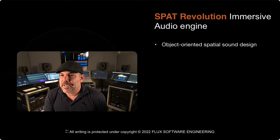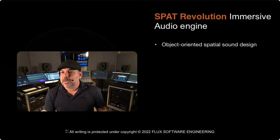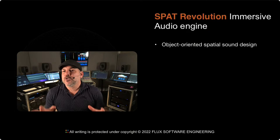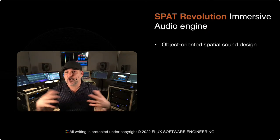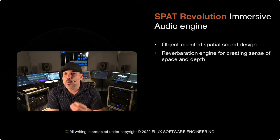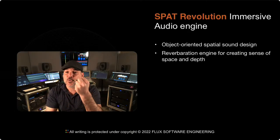And then before we dive in, what's SPAT Revolution? We may have people around here that are actually new to SPAT Revolution in some ways and coming from the QLab environment. So SPAT Revolution, at its base, is an object-oriented spatial sound design tool to craft soundscapes. We do this with a few interesting things. One of them is the reverberation engine. This room, this virtual space, gets a reverb engine.